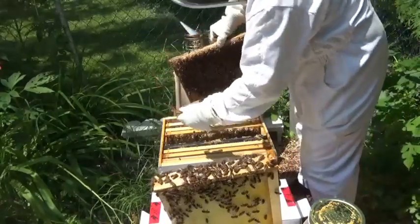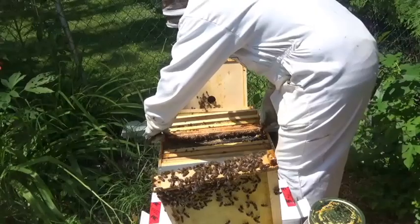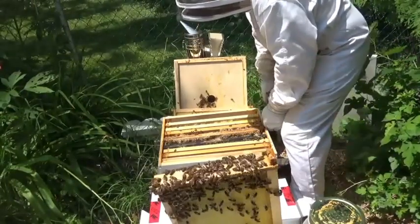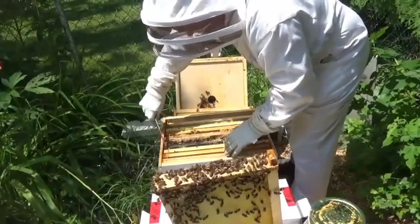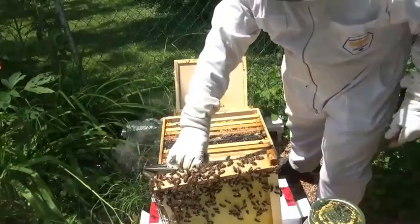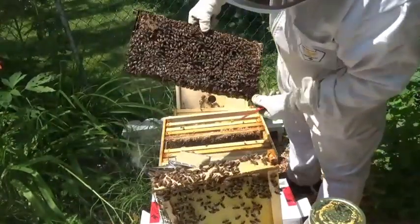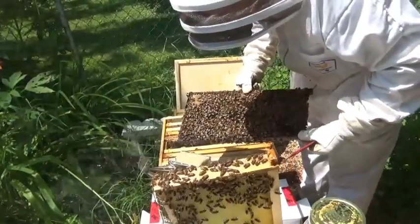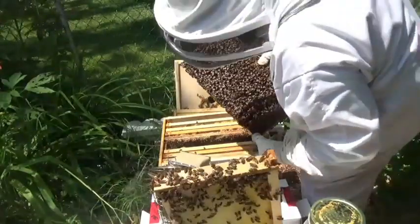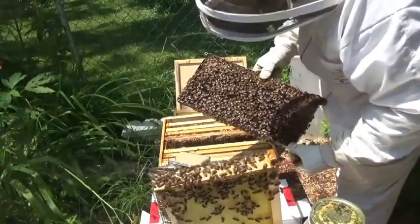But yeah, I see larvae in there. I almost don't really need to look at any more. Really, that satisfies me. That's great. I'm going to look at one more frame, because I think past this it's going to be honey again. The outside frame's all honey. That's 2 frames of brood. There's nectar in here. Looking with the sun behind me. Yeah, there's royal jelly down in the bottom of some of these cells.